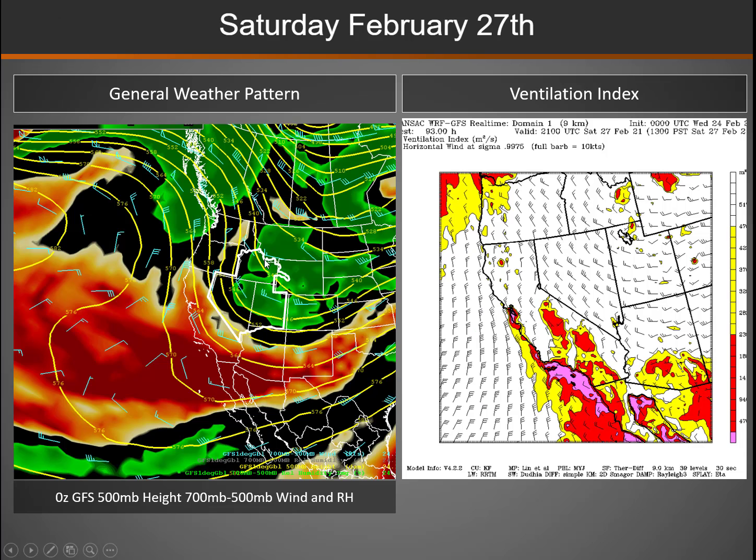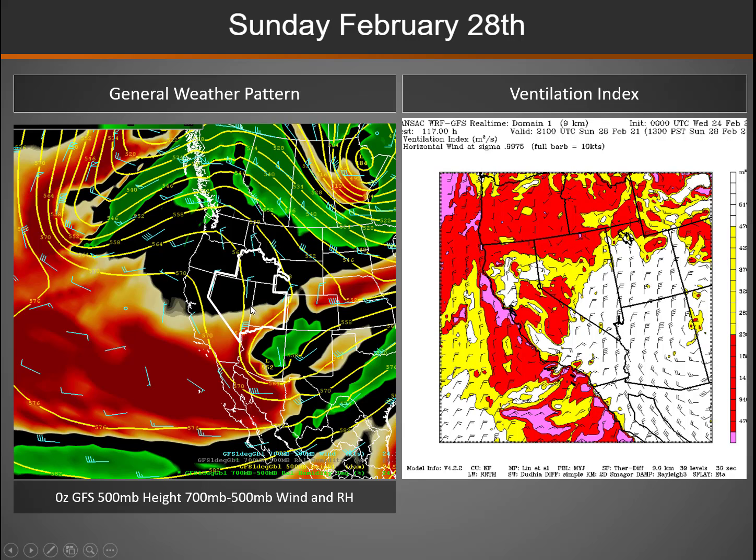And on Saturday, that storm system spreads a bit further south, more into the northern two-thirds of Utah, and pushes still out of Idaho and into western Wyoming and clips northeastern Nevada. Again, excellent overall dispersion. That storm system weakens as it drives down into Arizona and New Mexico.